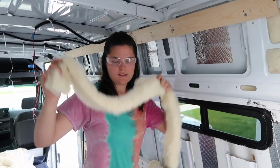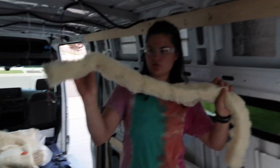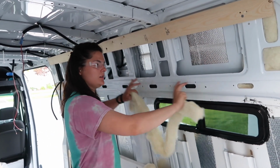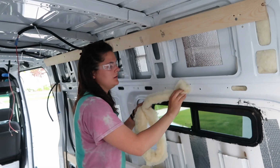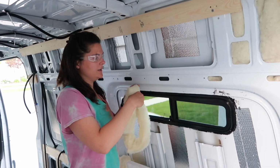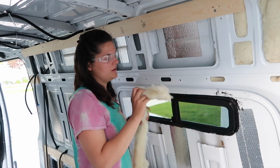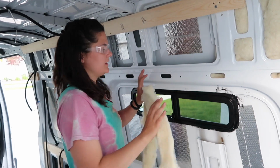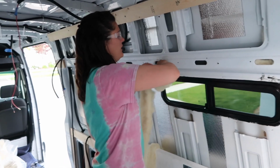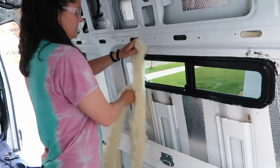So what I'm doing right now is I cut the Havelock wool, which comes in those big vats, into these thin strips, and I'm shoving it in this long narrow cavity because Woody had put strapping up here and I forgot to insulate it, and the only way I can get in here is to shove it in here. I found it easier to do a thinner piece than the cavity is, so I can put it in, and then once it's in I can just kind of shove it to the end, and then I'll get another piece and do the same thing.